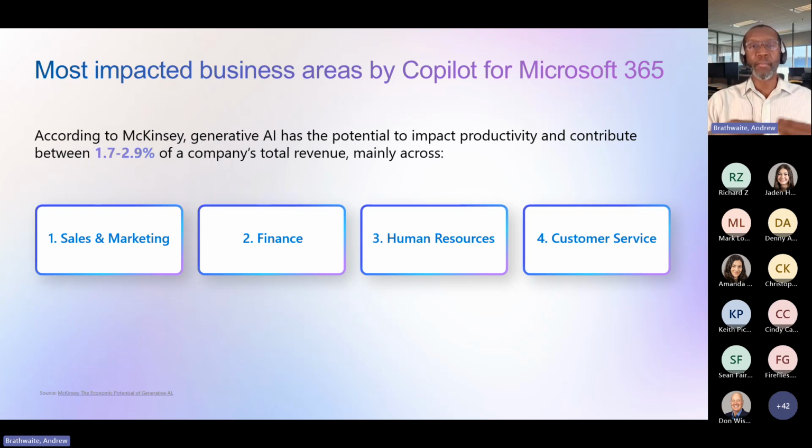How is it going to help me in the way that I do business, in the way that we do business, so that we remain competitive or even become more competitive? AI has the potential to help you do that. And Copilot for Microsoft 365 is just a sliver of the AI discussion. And it is yet a very important small piece of that pie.